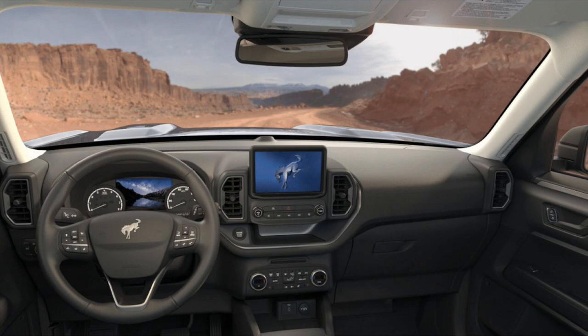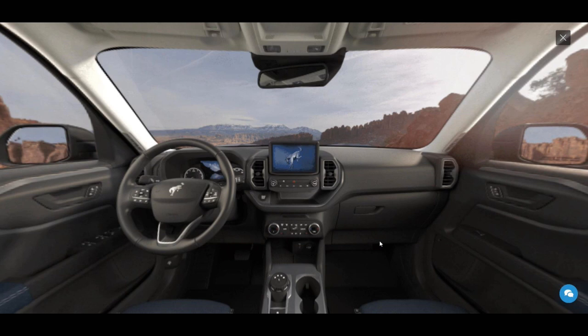Steering wheel, leather-wrapped, heated steering wheel. So you're gonna get a leather and heated steering wheel when you go to the Outer Banks as standard equipment. Manual tilt and telescoping steering wheel, so you pull that, it'll go up and down, forward and back, and get it just in any spot you need to. On the steering wheel, you'll have audio controls and cruise control, which is standard equipment just like in the base and the Big Ben, and then you're gonna see that Bronco logo sitting right there on the steering wheel, very prominent.